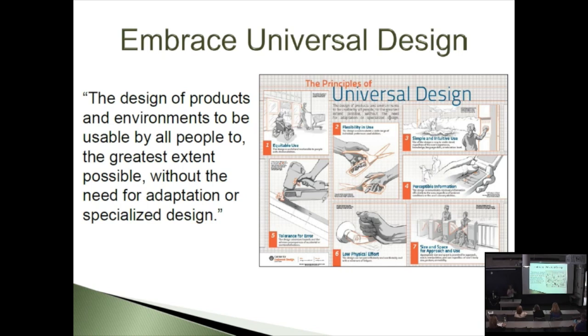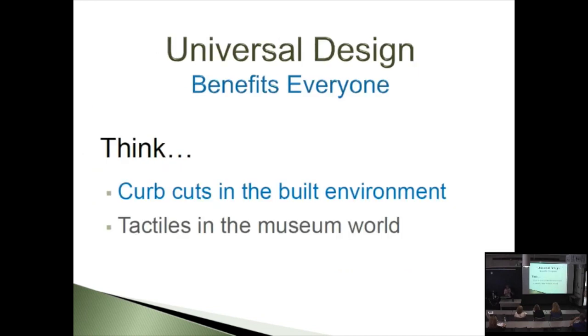I have a poster up there that shows you what those are. I'm not going to go into them, but I am putting this up there so that you know there actually is universal design as a definition. People kind of intuit what it is, but it actually has a real definition and principles that go along with it. So universal design, as I said, benefits everyone.